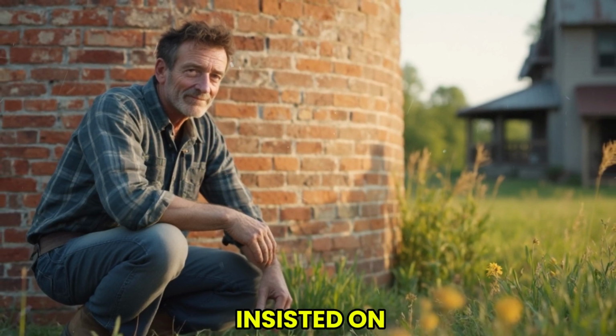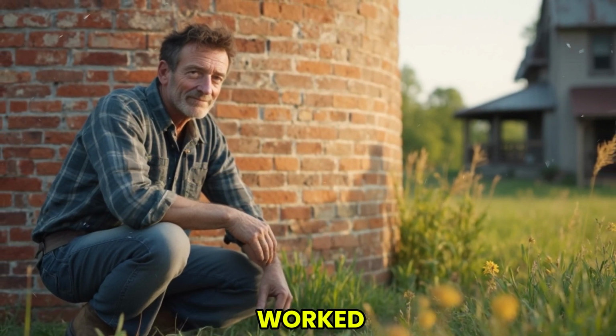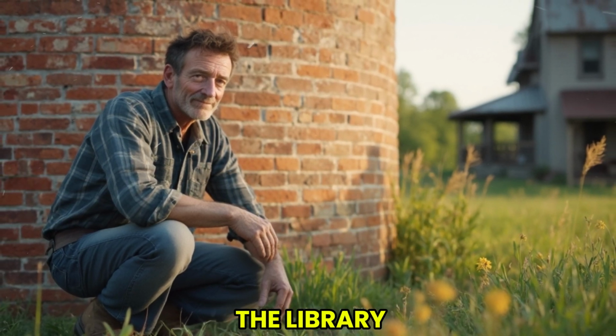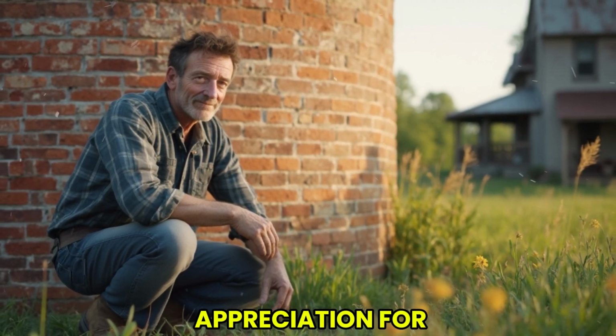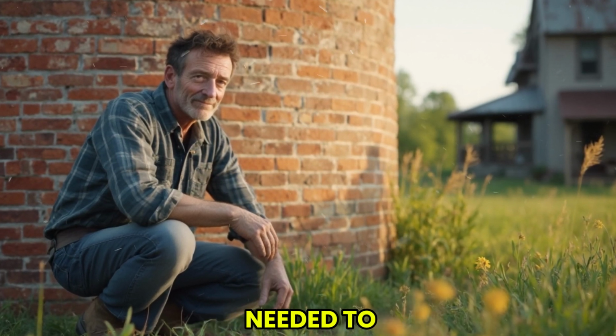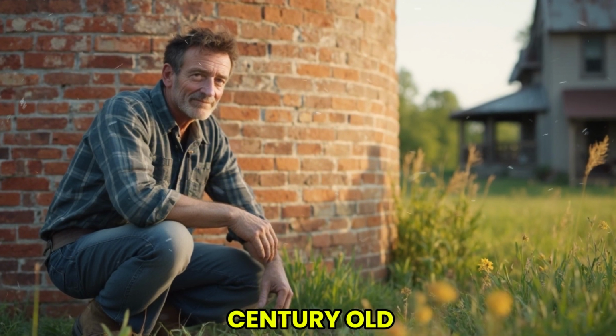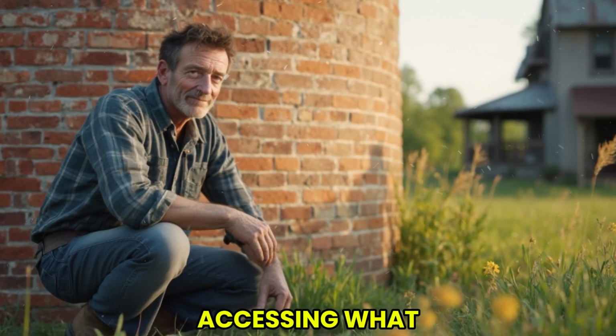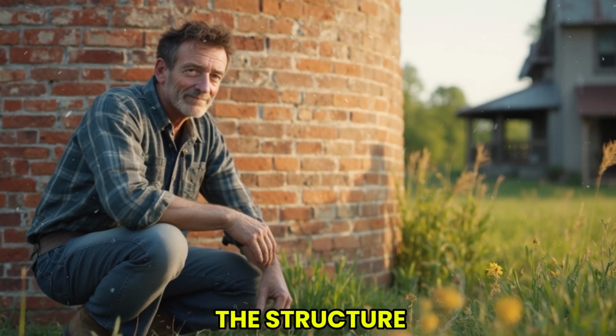Martha had insisted on documenting everything as they worked, her experience with historical preservation at the library giving her a keen appreciation for proper recording procedures. Armed with a digital camera, notebooks, and the specialized tools needed to work with the silo's century-old brick and concrete, they began the careful process of accessing what lay beneath the structure.